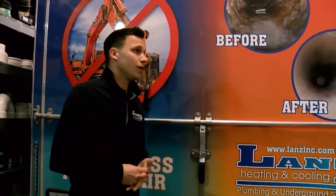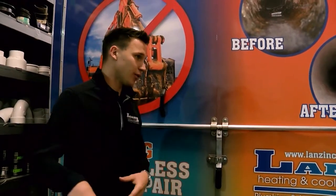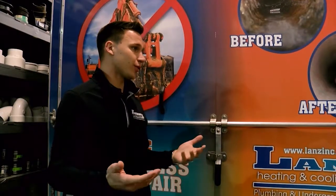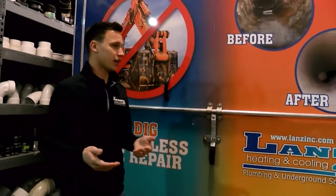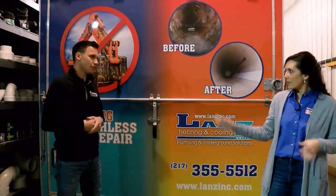Yes, you really won't notice anything. Obviously it's all underground, so it's going to be a slow drain or a gurgling sound when you drain out the sink, things like that, or if it's not draining at all. That's when your first sign is to call our drain cleaning department. They will come out, diagnose it, get you opened back up, and then I can come out and give you an estimate for repair. So if you're noticing some of those signs, we've got a solution for it.